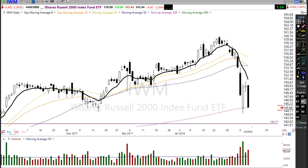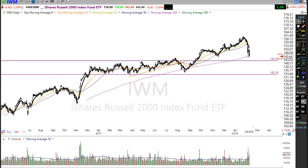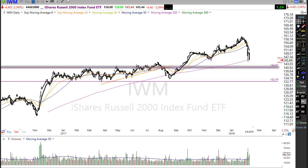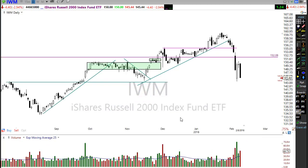IWM back down here testing that 200-day moving average. High probability it fails the 200-day, and we drop below and come back and seek a level down in here, a stronger level of support down in this area. Right now, I would suggest maybe right in here would be one of the stronger levels of price support, and we could sink down into here pretty easily. So, as nasty as that sounds, the world's not coming to an end.